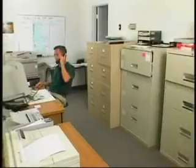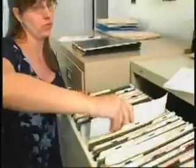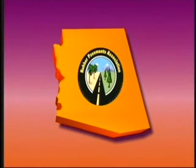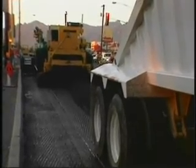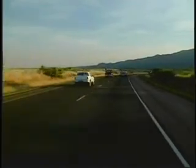The RPA maintains an extensive library of information on the development and proper usage of asphalt rubber and conducts many industry seminars and tours on the subject. Based in Arizona, the birthplace of asphalt rubber, the RPA can provide a unique look at all aspects of the process. From one of the country's largest tire recycling plants to contractors and highway agencies, well versed with the technology, as well as old and new examples of its use.